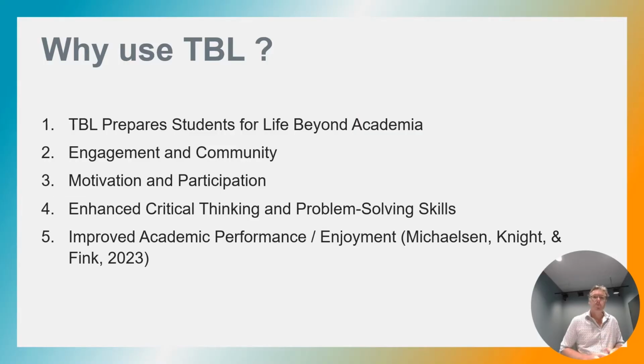As students are working in teams, they feel a sense of obligation to one another, an obligation to attend class and to come to class prepared and ready to contribute. Also, critical thinking. Team-based learning challenges students to apply their knowledge, analyze complex situations, and work together to come up with creative solutions. Students who experience team-based learning in their courses tend to achieve higher marks and enjoy the learning.